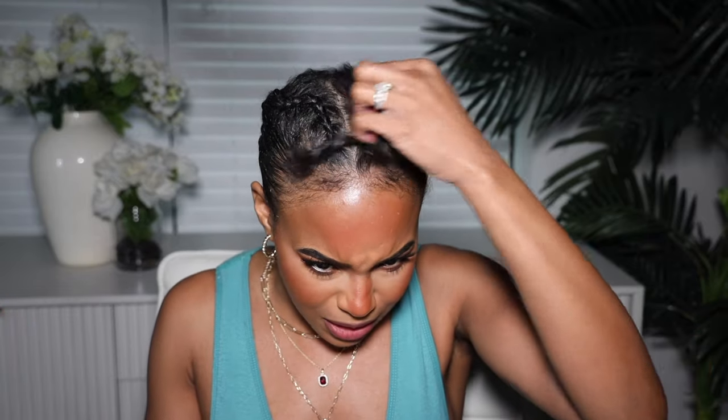Did our base. I don't know what I was doing on this side, sis. Like, it's giving winding road.